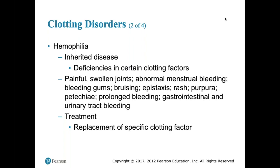Their gums bleed easily, right? Think about going to the dentist and they ask you all kinds of questions about your gums, right? Bruising, nosebleeds, these pinpoint rashes that we talked about. They nick themselves shaving and it just bleeds nonstop. And they can have bleeding GI tract or urinary tract. So treatment is nothing we're going to do, but the treatment is replacement of that clotting factor.